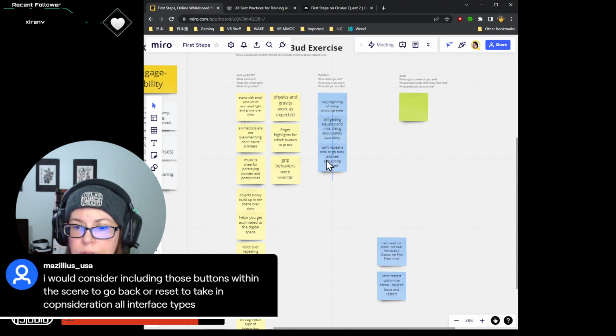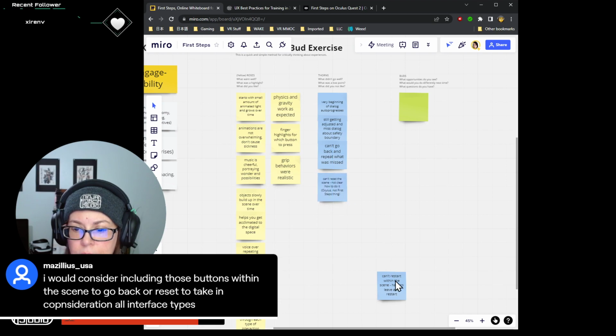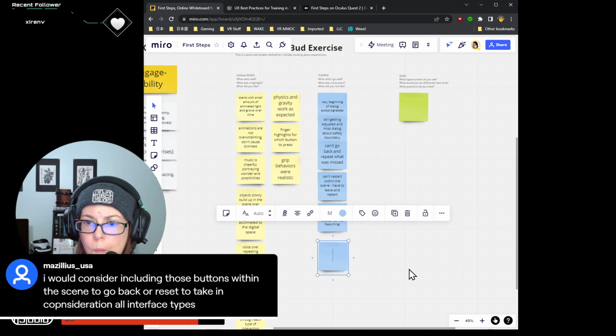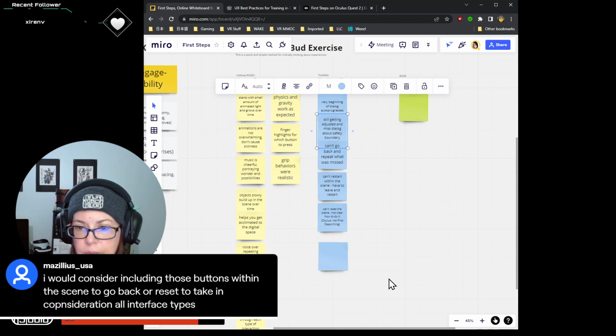You can't go back and repeat it. Can't reset the scene. Can't restart the scene. You have to leave and restart. The tasks you had to do, you couldn't proceed unless you successfully completed them, but you can't go through the glowy button stage again, though you can continue to play with the different objects. But I can't go back and repeat to get the stuff I missed about the boundary.